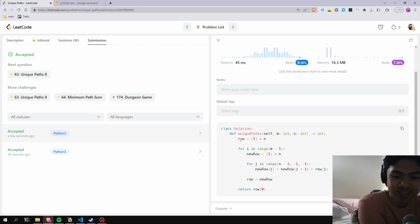But for space complexity, it's definitely O of n times m, because we're having one row that has size of n, but we're going through it m times because that's the amount of rows that we have, right? So that makes sense. Yeah, I guess time complexity is O of n in general, because constants don't really matter. So O of n time and O of n space.